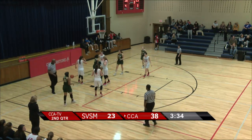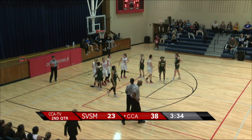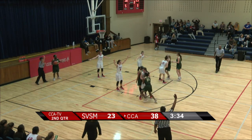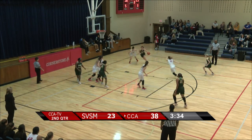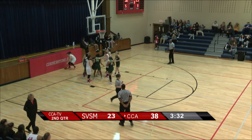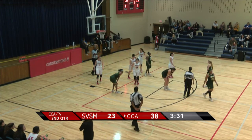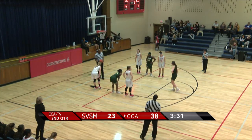Foul called there. I think that's going to go against number 11, Madison Clunan. Michaela Clunan. Yep, that'll go on Michaela. Not into the area of bonuses yet, but they'll have it on the baseline. Annie Watson going in strong and gets the foul. She'll go to the line for 2. Cornerstone still has that 15-point lead, but St. Vincent St. Mary looking a lot better this quarter.